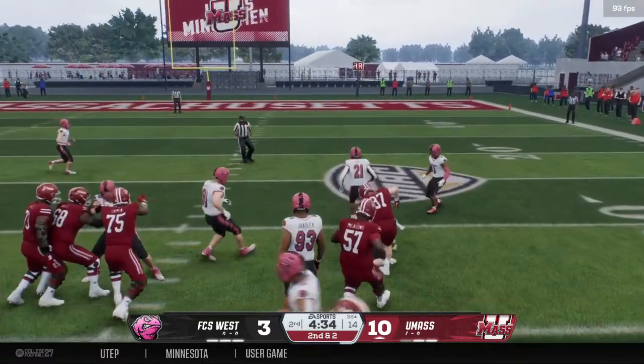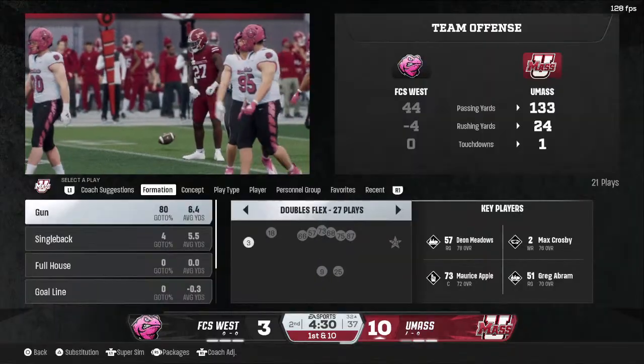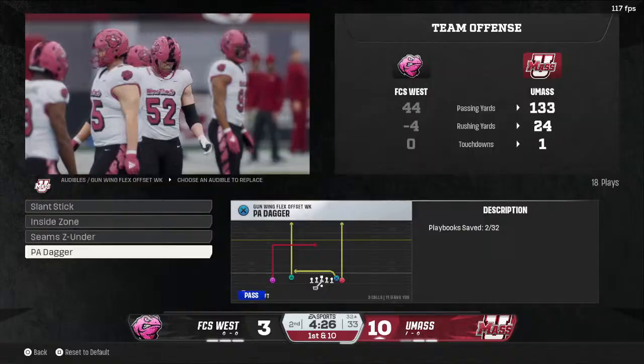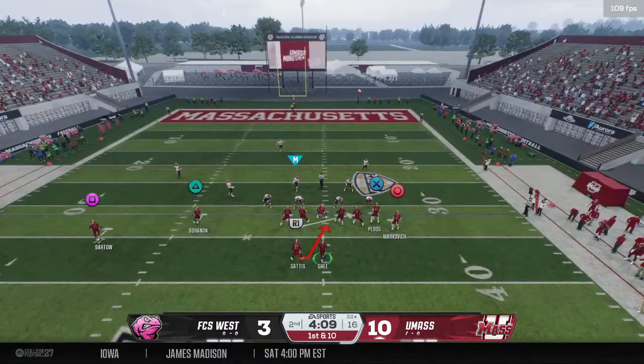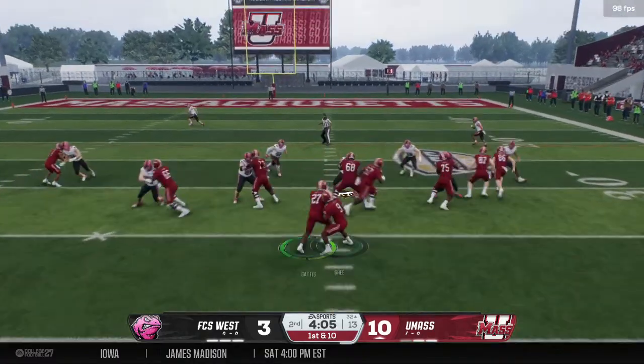From the gun, they'll try the middle. All down, but they'll move the sticks as he picks up the first down. And nice job on second down. Maybe you're expecting a pass, but sticking the run in there, catching him off balance a little bit, getting a big gain, getting the first down. This UMass offense is moving quickly down the field.